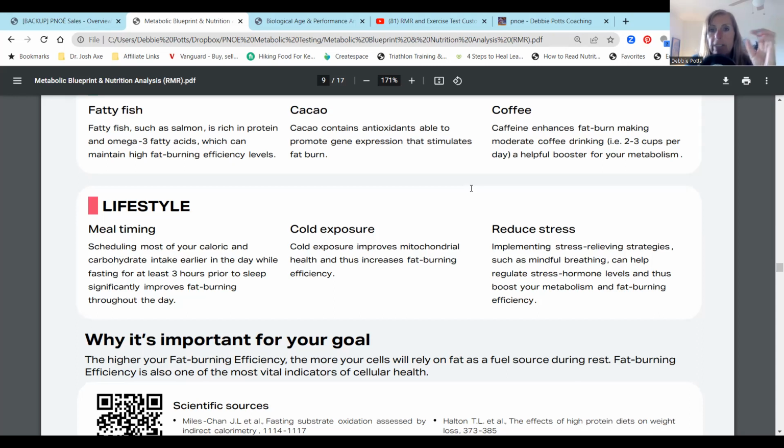And if you look at HRV score, if you can test the breakdown with Sweetbeet, we talked to Rhonda about this, or Hanu Health, you can use their program looking at your LF score versus HF score to see, okay, are you more in balance and more resilient, not in sympathetic dominance? Okay. And then we look at stress management to help improve that HRV. Implementing stress relieving strategies such as mindful breathing can help regulate stress hormone levels and boost your metabolism and fat burning efficiency.